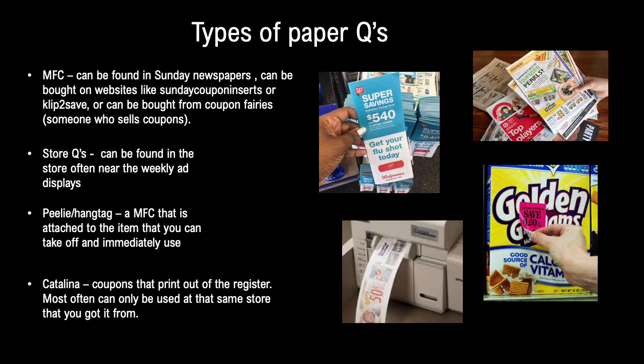And you can stack these with manufacturer coupons. As I said on the second slide, I believe, you can stack these with manufacturer coupons, and they are found near the front by the weekly ad display. So check it out. I even have a picture of the little Walgreens book up here. It's a super savings, $540. That is what the store coupon booklet is going to look like at Walgreens.